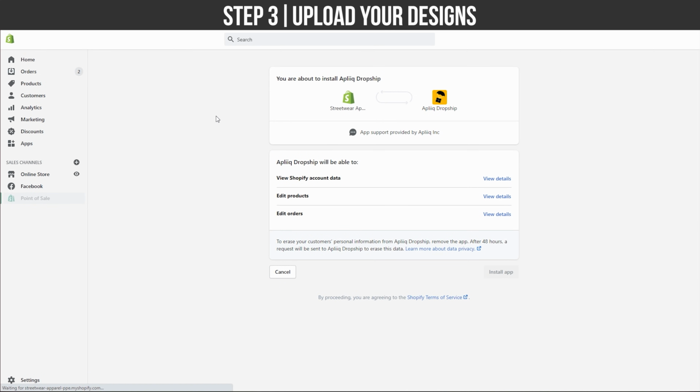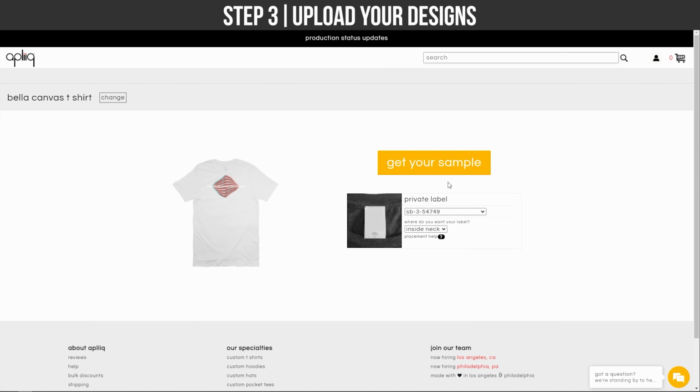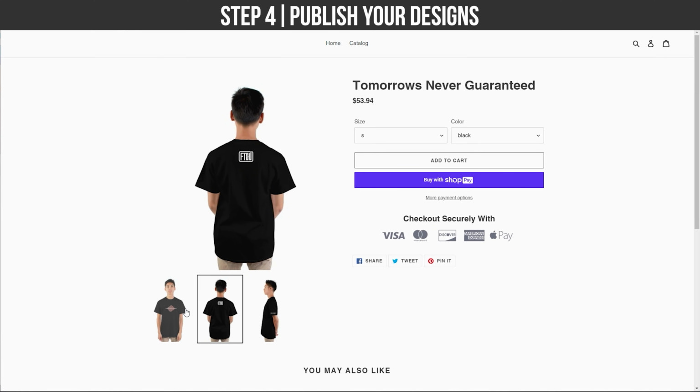Once the app is installed, you're able to customize your designs directly on their site and even order samples for the products that you create. When you're ready to start selling, simply publish those items onto your e-commerce store. And the best thing about Apliiq's print-on-demand business model is that you don't have to pay a dime until after the products are sold.